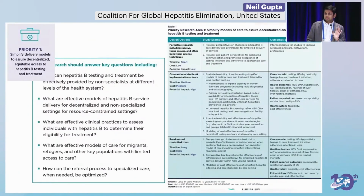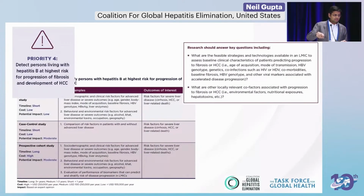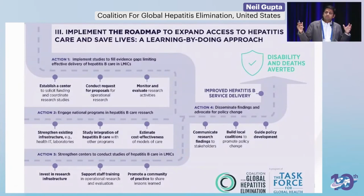So I'm not going to go through these tables for every priority area. I just want to flash this to show that this is what's available in the report. We went through each priority area, listed out key questions that the experts had and operational research questions that they would like to explore, and then which design specifically, what type of studies would they execute in their own context to be able to answer those research questions, anywhere from formative research to implementation science and observational studies to randomized control trials. So just moving through those 4 priorities there, and then bringing it all together in a simplified roadmap.